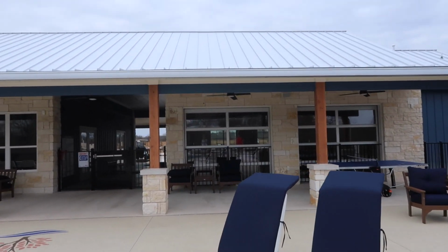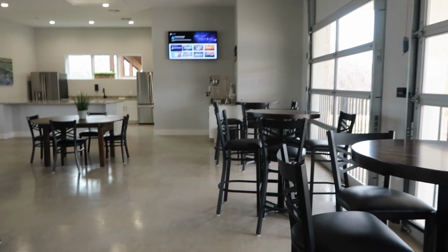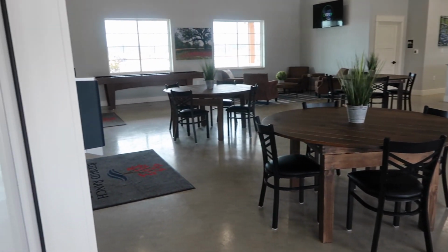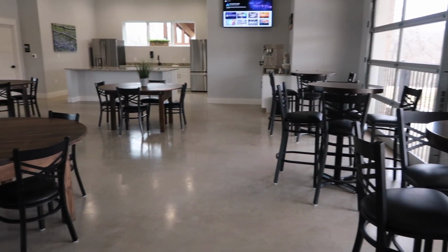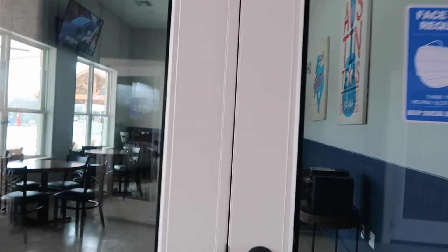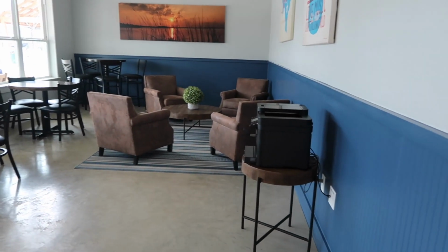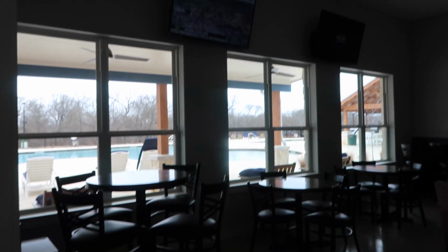Now let's go and take a look inside the clubhouse area. Here, let's take a look at the great room. There are several sets of tables and chairs in here at varying heights. There is a full kitchen and a coffee bar. There is also a comfortable seating area back in the corner with a shuffleboard table. Several large TVs are on the walls in this building. Across the open corridor is another little gathering room with a nice seating area, some more tables and chairs, and several TVs, along with a printer in case you need it. A nice quiet place to gather and get some work done.